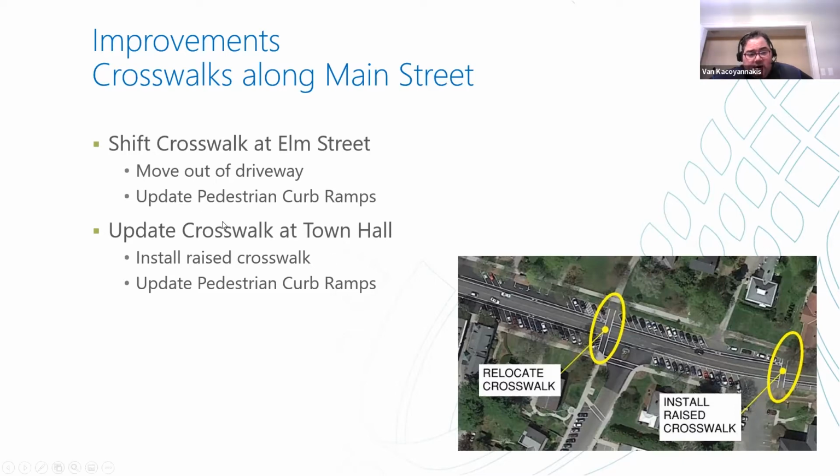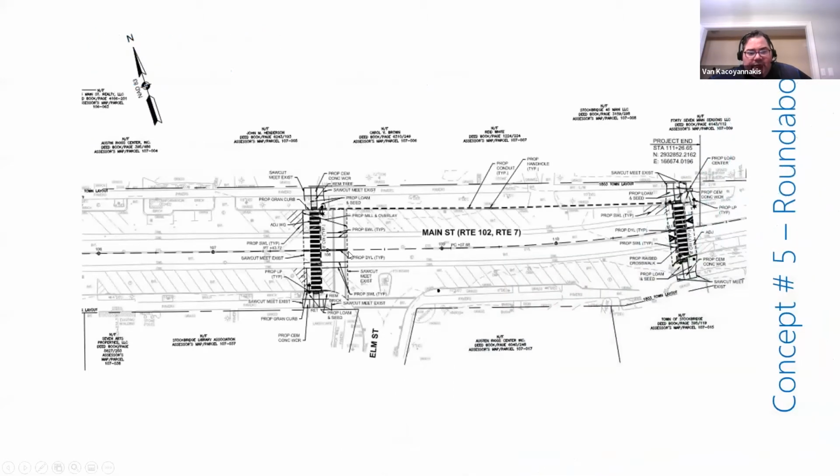At the town hall, the crosswalk is also going to have updated pedestrian curb ramps, and the crosswalk will be raised. When I'm referring to pedestrian curb ramps being updated, they're going to meet the latest ADA standards and they'll have detectable warning strips. This is just the preliminary plan for the two crosswalks I'm referring to.